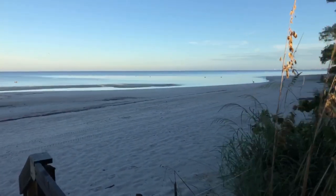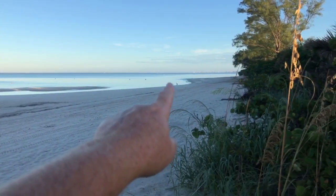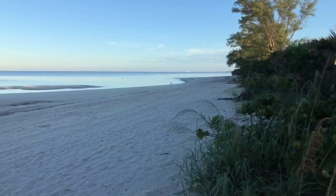Oh my goodness. Great blue heron up here. You can see that little speck there. There's a great blue heron. Beautiful.